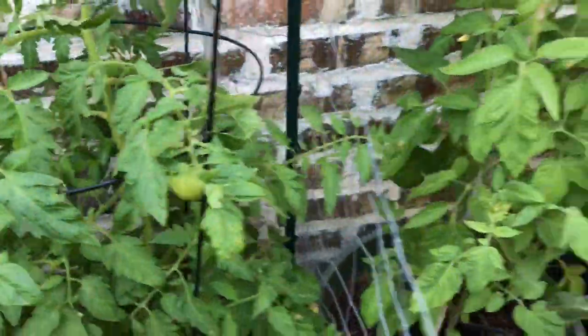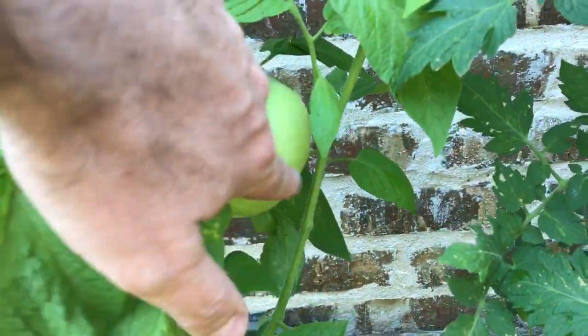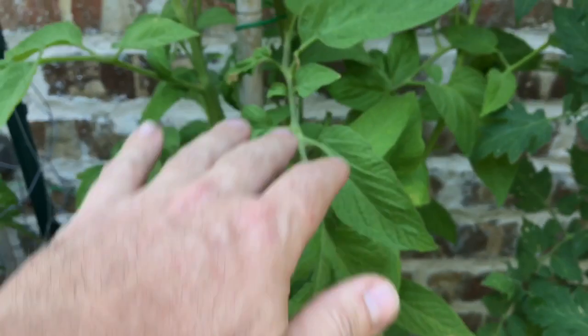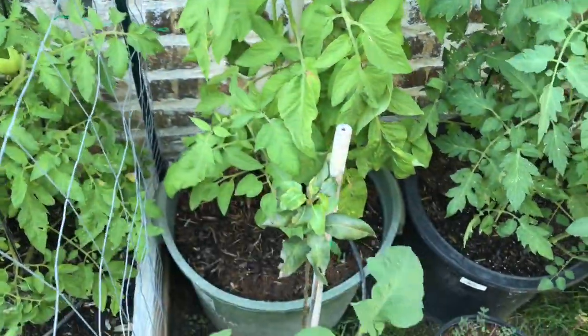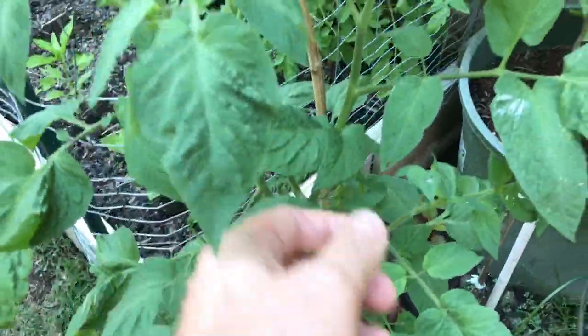So that's pretty cool. And then I've got a nice looking large one right here. And I'm really nervous about leaving this one out here too much longer. It's just starting to turn a little bit yellow, which means it's going to start turning red real soon. And that's nerve-wracking because the birds are attacking like crazy. These Texas Mockingbirds are crazy. I've got another heirloom right here. No fruit sets on this yet.